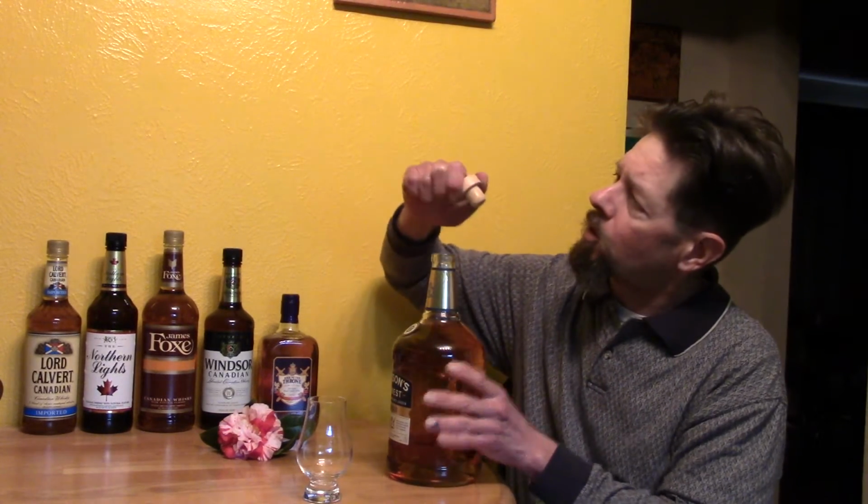Nice little Canadian maple leaf there on the cap. It's going to come off. Alright, and it's corked. Real cork, not some plastic cork. Look at that. Actual cork. So once again, the price is beyond belief. I was so glad I found out about Savannah Discount. Thank you, Sazerac Company.